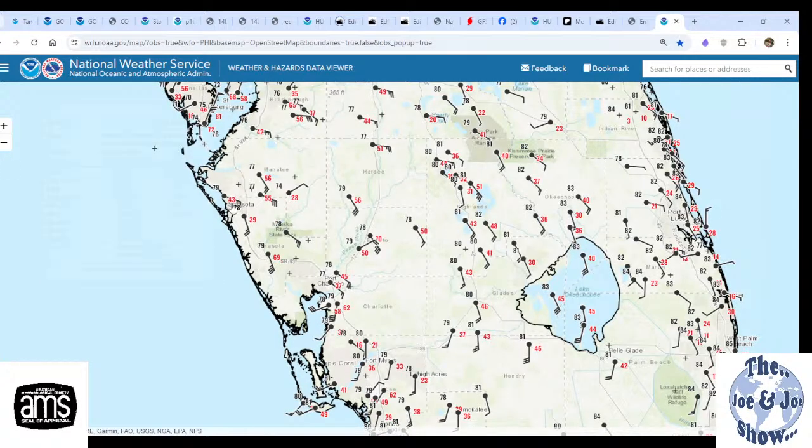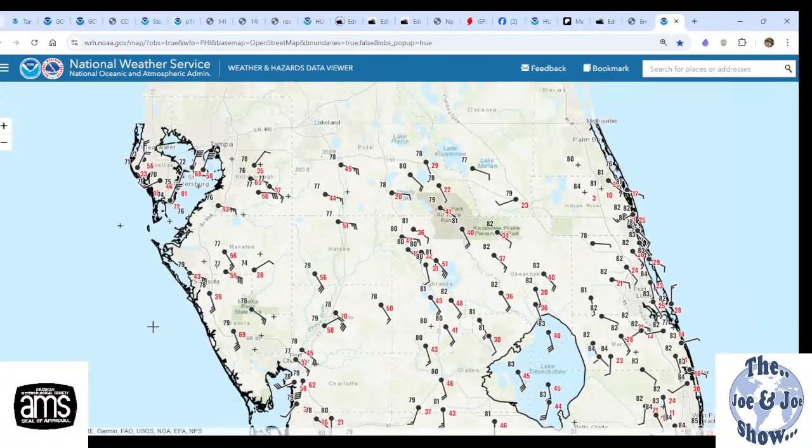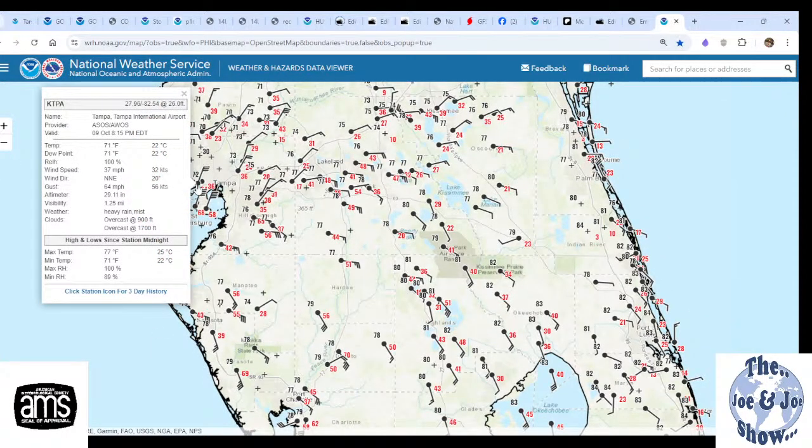And Sarasota itself, at the Sarasota Bradenton International Airport, they're east southeast at 33, gusting to 43. And I'm just trying to see if anybody's reporting heavy rain. Yeah, so the station Tampa International is 37, gusting to 64. Is that what you have? That was Tampa, you said? Yeah.